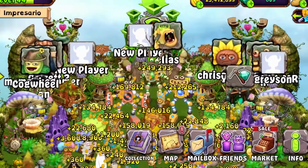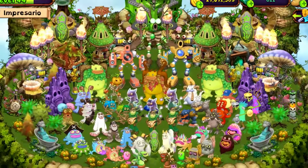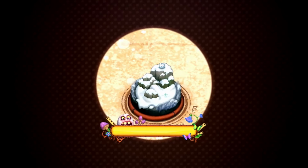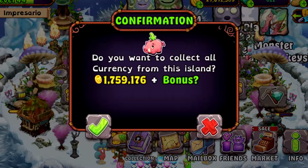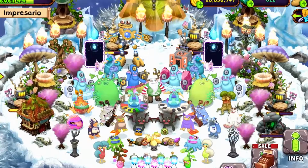Today we're going to be going over the top 10 animations in My Singing Monsters. This basically just means the 10 monsters who have the coolest idle and playing animations. It's not anything about their looks or about their sound, it's just how they move around and what they do with their instrument, just that looks super cool.